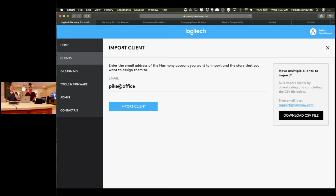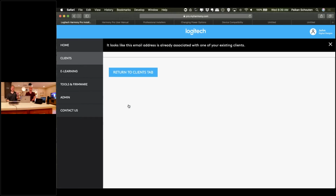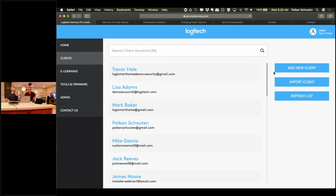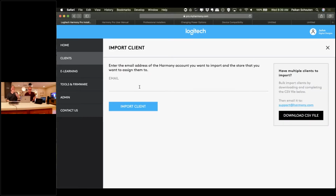So you guys, there's questions on this. If we're importing, there's times where people maybe don't have a dealer portal account yet. They have some accounts that they've been setting up. Like I said, this is a great way to do them one by one. Otherwise, on that main page, on the right-hand side, when you're in import client, you can download a CSV file. I'll literally get dealers that are like, I've got like 200 Harmony remotes. Can I get these in there? Yeah, and we can help you out with that. So we try to make it a little bit easier for you.